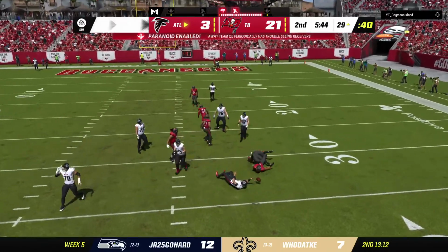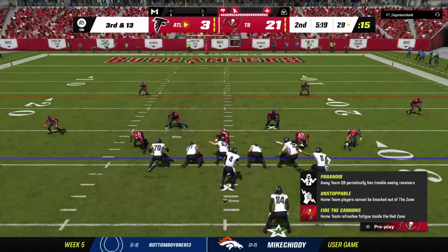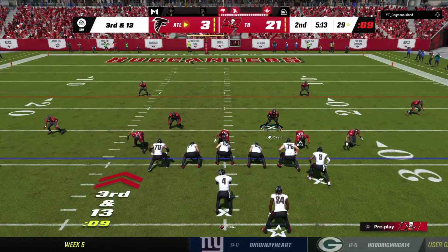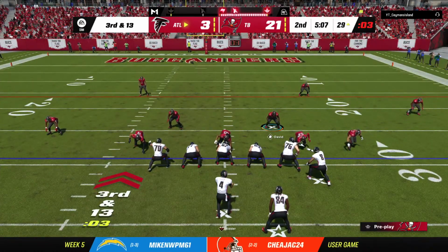Yep. Nowhere to turn this time, and he goes down. Sacked back at the 29. 3 scores down, not even at halftime yet. They're not getting much generated offensively. They've got to figure it out. It's tough because this defense just seems to be playing with so much confidence right now. They really are. They are on their toes, and they're getting at them.